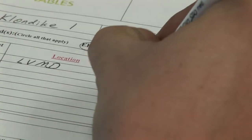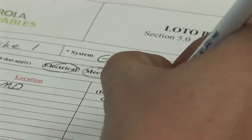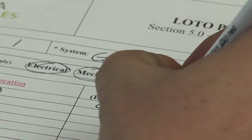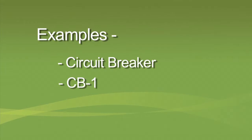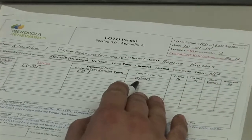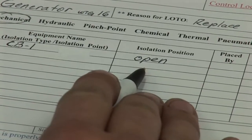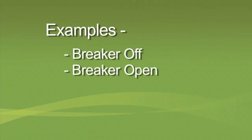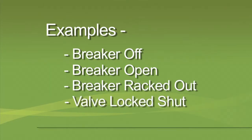On each line of the permit where a tag number is listed, write down the isolation type and point for each energy isolation device which is being lottoed. An example of this is circuit breaker, CB1, etc. On each line of the permit where a tag number is listed, write down the isolation position of each energy isolating device which is being lottoed. Examples of the isolation position are breaker off, breaker open, breaker racked out, or valve lock shut.